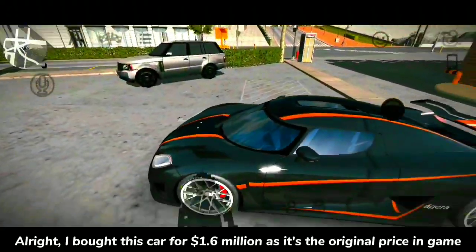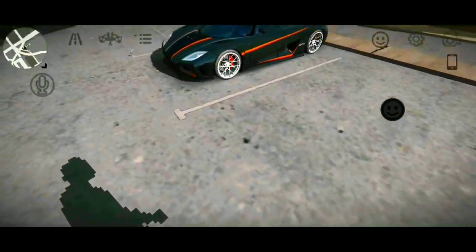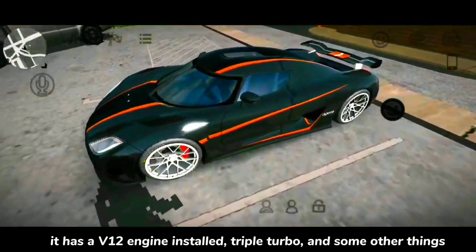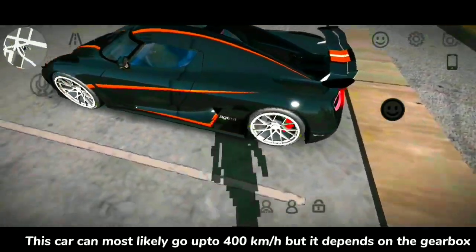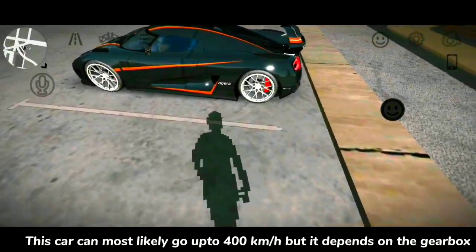Alright, I bought this car for $1.6 million as it's the original price in game. It has a V12 engine installed, triple turbo, and some other things. This car can most likely go up to 400 kilometers per hour, but it depends on the gearbox.